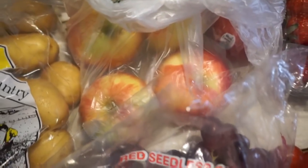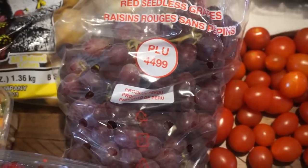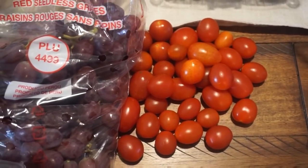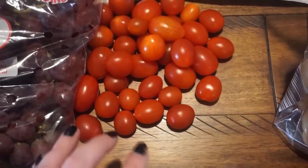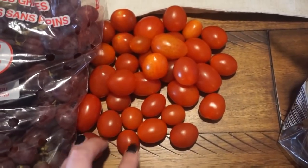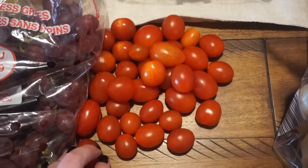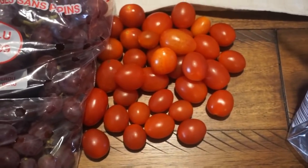I got some apples for 79 cents a pound. They had seedless red grapes for 99 cents a pound. And one thing I like about the fruit market is that they will put different things in baskets. So they had these tomatoes in a basket for $1, which is a great value because it's a full pint size. If you were to buy that separately, it was $2.99. So huge savings. And they had green peppers and things like that. So they always have really good deals.